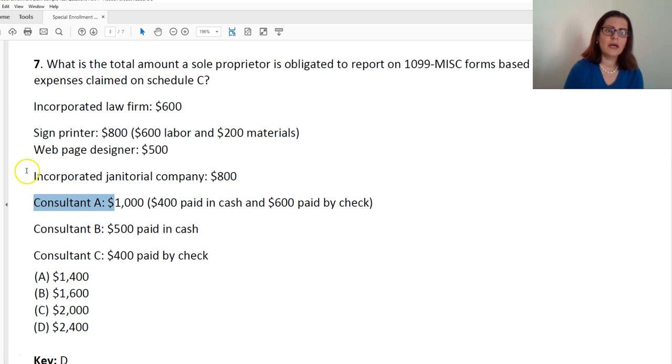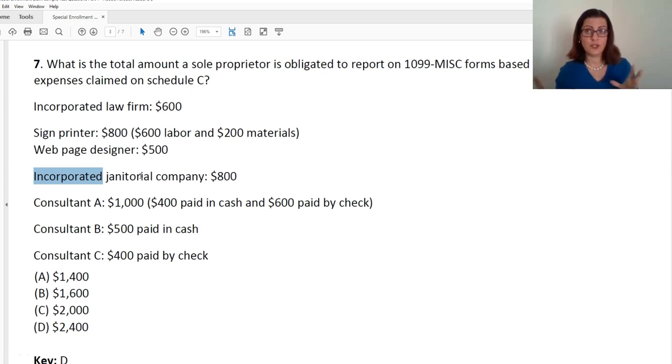All right. An incorporated janitorial company, even though this is over the $600 threshold, remember that this person is incorporated. So this is a janitorial company. Let's say it's Mary Maids or something, and you pay Mary Maids to come to your place of business and clean your tax office, okay? You pay them $800 by check. This does not have to be reported on 1099 miscellaneous because they are a corporation, so either a C Corp or an S Corp, all right? And they're a janitorial company.